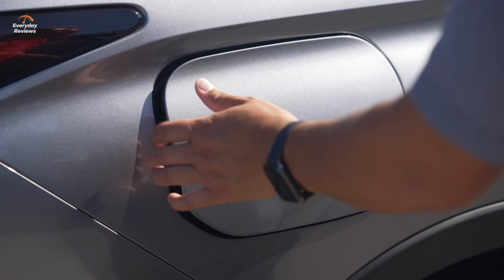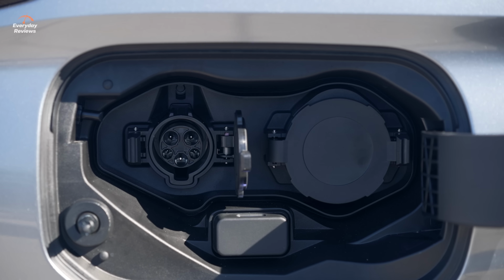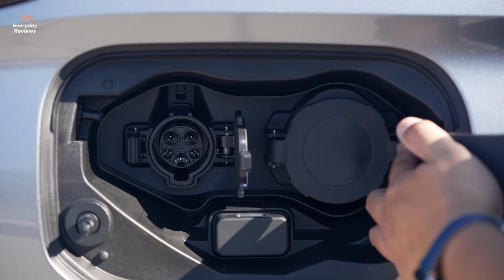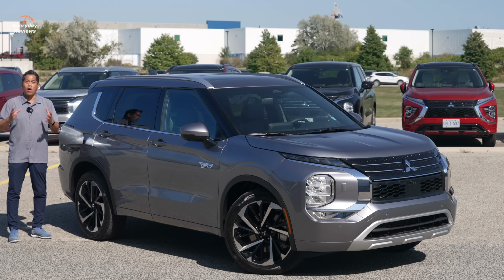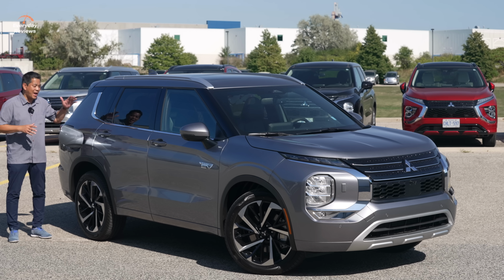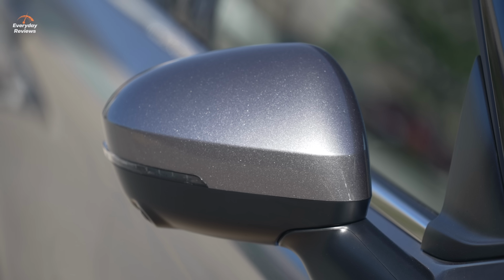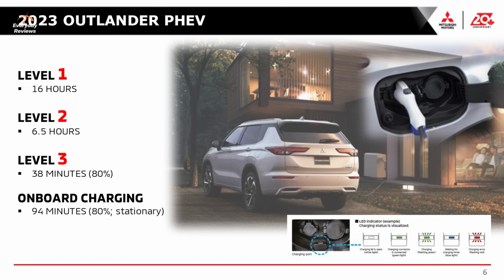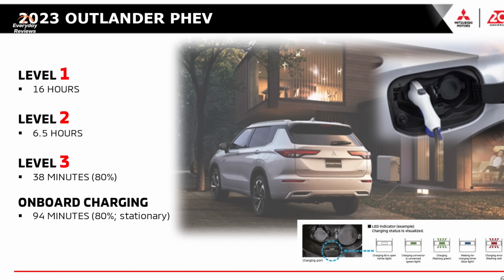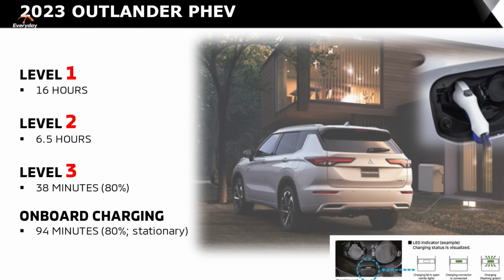Open up the charge port, you'll see you get two ports. You have a regular one for level two charging, and you have the big one for level three charging. The Outlander PHEV, when it first came out, was one of the only ones to actually offer DC fast charging, and this one is the same. You can charge this quicker, but you know what? It's actually not too bad to plug it into the 110 in your house, but if you want something quicker, plug into one of those ports right there. Of course, on the other side, you have your gasoline port, and it does take regular fuel, which is a big bonus.